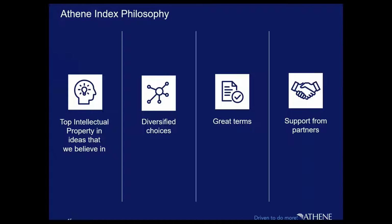The next one is the terms, in terms of the business deal that we have between Athene and the index partners that we work with. Onboarding an index involves a negotiation with the partner that we've decided to work with. We want to deliver strong volumes to our partners, but we also want the deal to reflect the long-term commitments that we make to our customers. That's a really important element. As we're negotiating these terms, we work to get the best pricing we can on the options that we're going to buy to hedge our index credits, so that we can maximize the value that goes to our customers in the form of caps and participation rates.